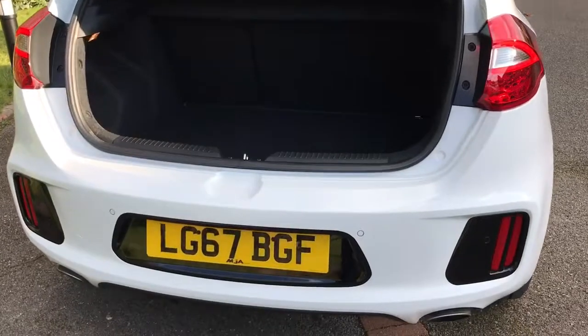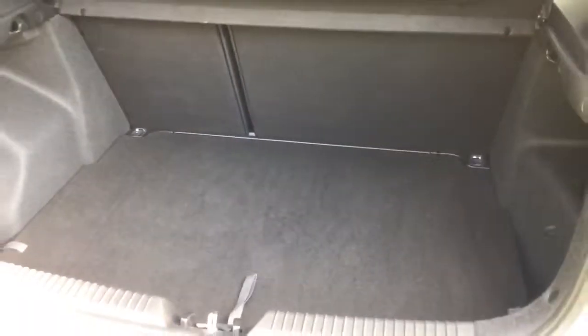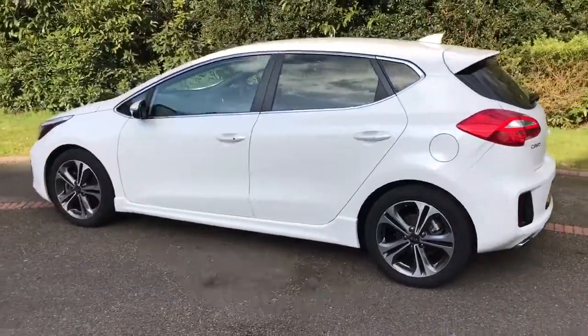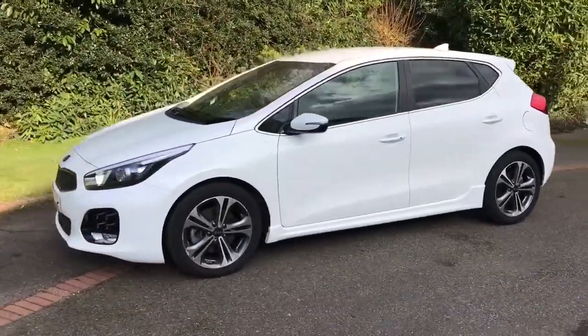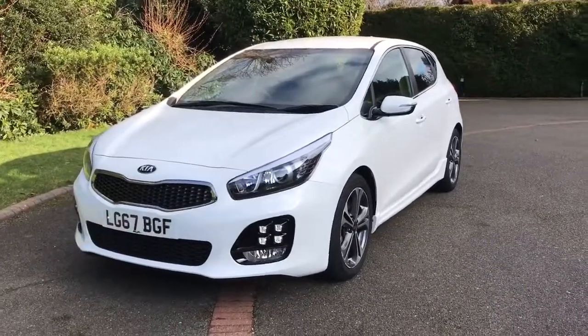So as we approach the back of the car, you'll see we've got reversing sensors, plenty of boot space along with that 60/40 split folding rear seat. Just going to make our way back round to the front of the car now before we hop in and run through those controls. But now that we've done a full circle of the car, you can see that it's in lovely condition the whole way around and a really great looking car as well.